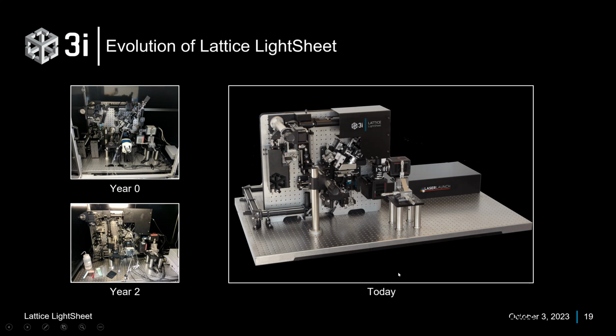To thank all of our initial users, anyone who purchased the original system was upgraded for free. So this included a complete refurbishment back at our office in Denver. This system was shipped back in 2018. I reinstalled it 5 years ago, and ever since then, it has existed as that version 2 system.